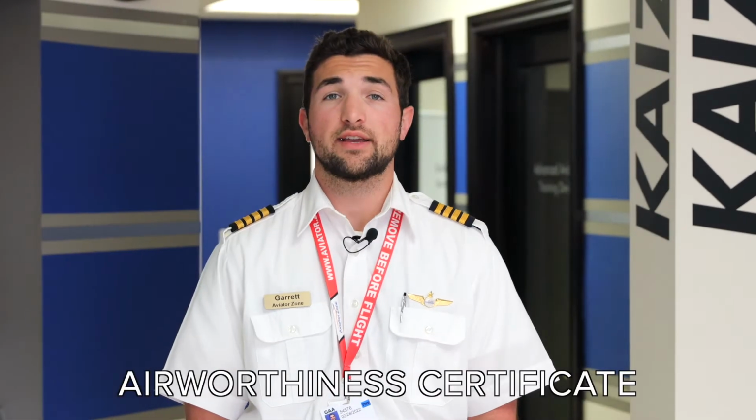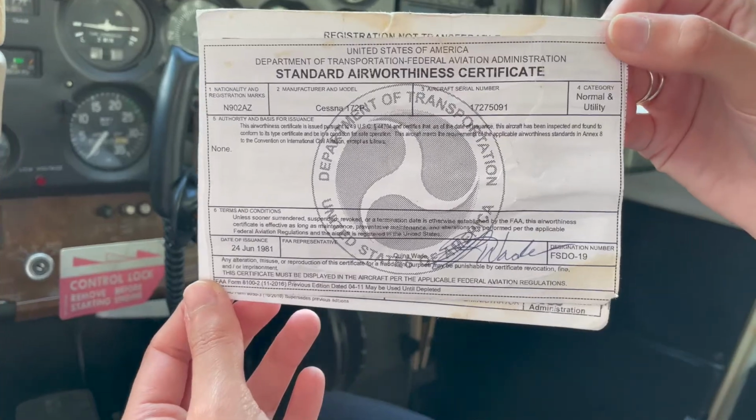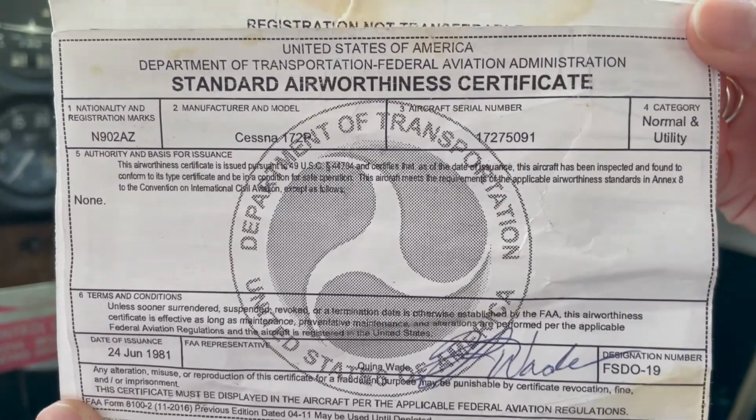An airworthiness certificate can vary, but one thing remains constant: the FAA issues them. In fact, only FAA inspectors and authorized representatives can issue an airworthiness certificate.